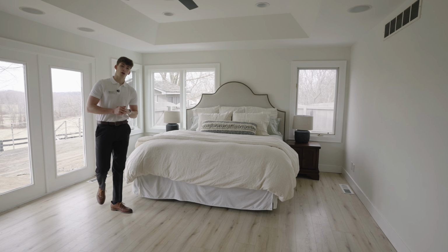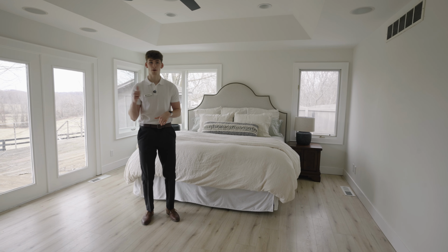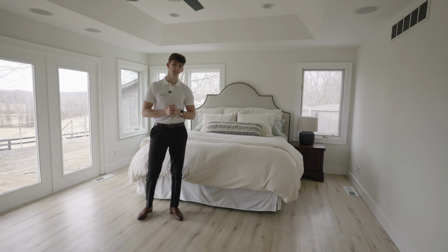Now welcome to this incredible master suite with gorgeous views, a bathroom, and a bonus space. Let's take a look.